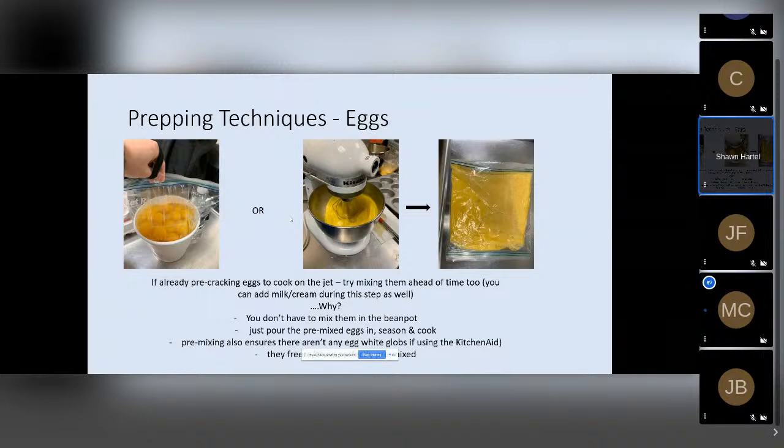So I would say if it's not going to be used within 1 to 2 days, just go ahead and freeze it. They defrost very quickly and very easily, and the texture is still the same if they're already pre-mixed. I have another technique for eggs, and this is just the cracking technique.